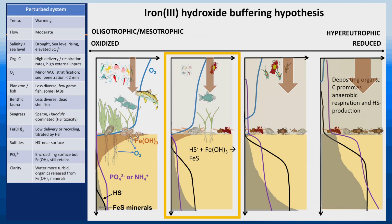Okay, so moving on to a system that's more like the Indian River Lagoon. You have oxygen. Notice your concentration of oxygen is a little bit less than it was over here. And your iron oxide buffer doesn't extend down as deep. So you don't really have these nice big lush thalassia beds. You can only grow these shorter root plants like halodule. I hope I pronounced that right, Dennis.